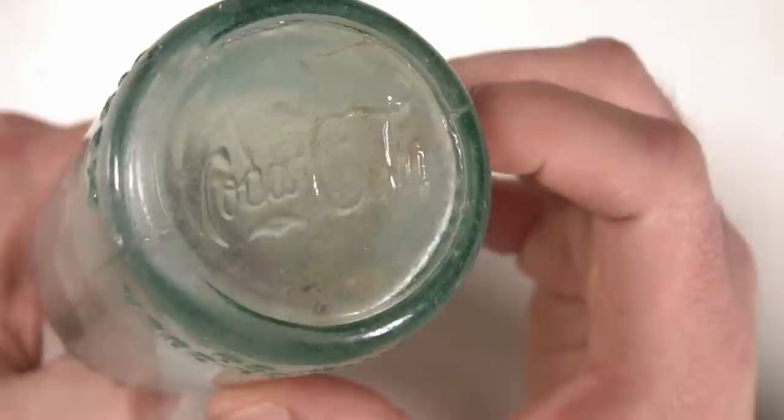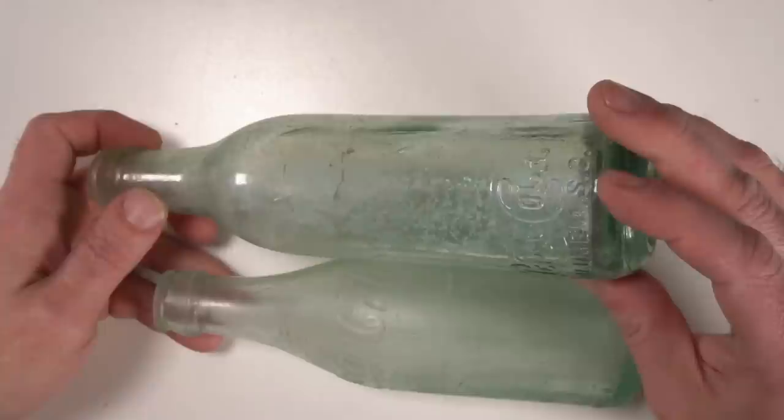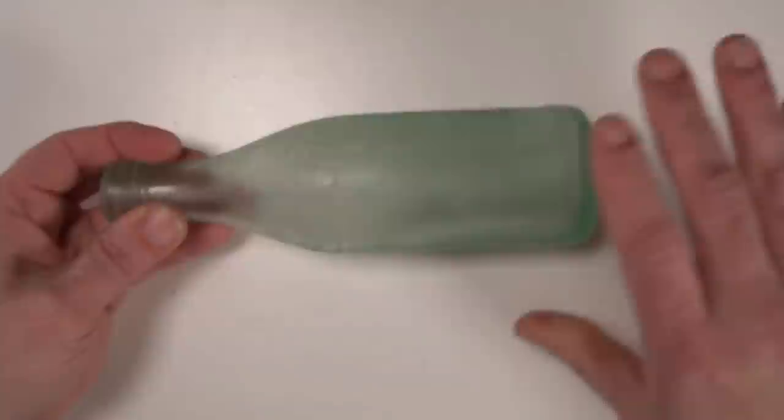Now here you can see comparisons from an early Pepsi bottle. This is a straight-sided Pepsi bottle from about 1905-1910 from Columbia, South Carolina. So you can easily see the difference in style and shape of Coke bottles versus most of the other ones. Coke bottles were usually the shorter, the stubbier looking ones.